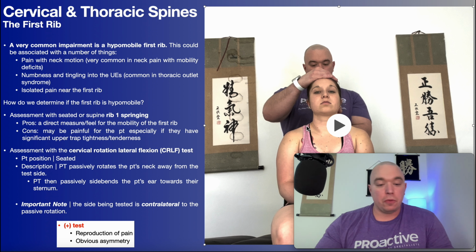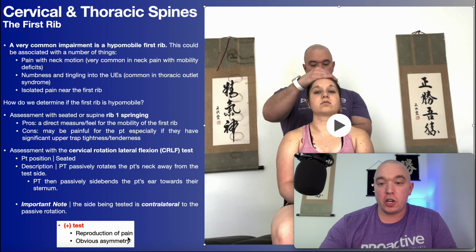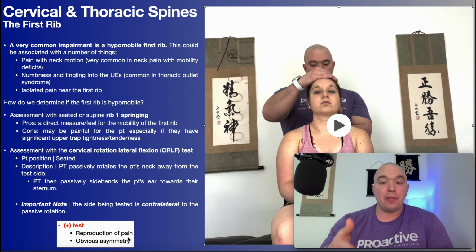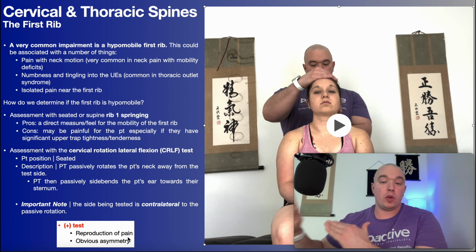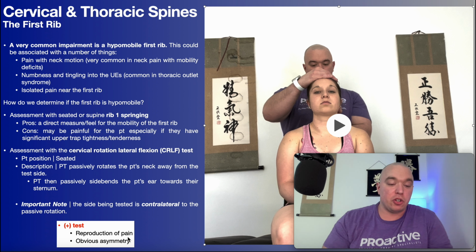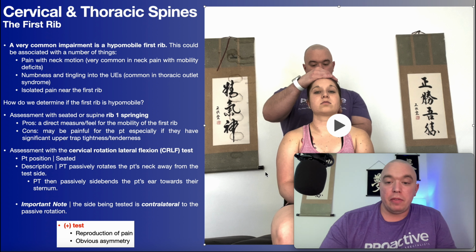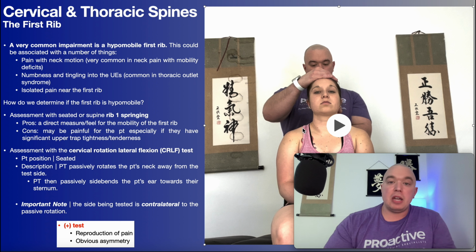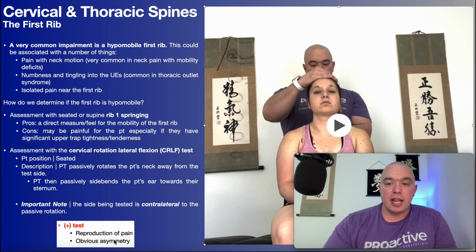Okay, so first of all, we've kind of already hinted at this. What constitutes a positive test here? Well, obviously reproduction of pain. You need to ask where that pain is. If the pain is at the CT junction, then that's going to take us to a completely different type of mobilization or manipulation, and we'll cover that in other videos at a later time. But if it's in the area of the first rib, then that tells us, well, we may need to mobilize the first rib. And then, of course, if there's any obvious asymmetry.